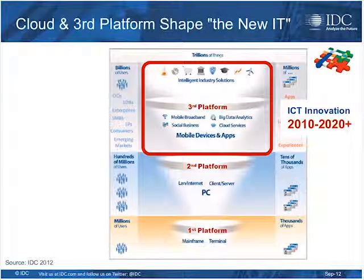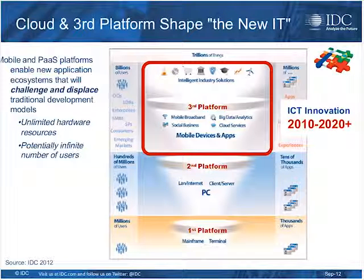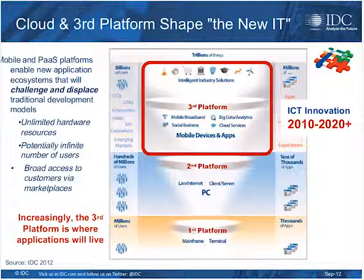So the last 25 years was about building the second platform, and this is the platform for growth in the next 25 years. We see mobile PaaS platforms enabling the new applications, and what's the value for developers and for users? Unlimited hardware resources, and you can reach potentially an infinite number of users via marketplaces. The key message here is that we think the third platform is where applications will live.